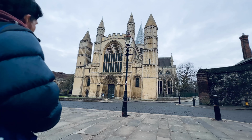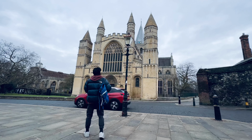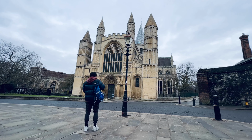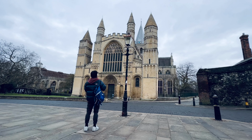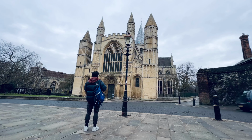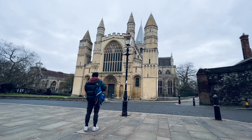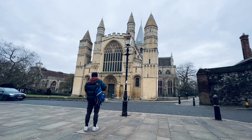Rochester Cathedral is England's second oldest, founded by Bishop Justus in 604 AD. Although what you see before you is much newer, dating from 1080. The structure is a glorious example of Norman architecture, as well as one of the finest Romanesque facades in England.